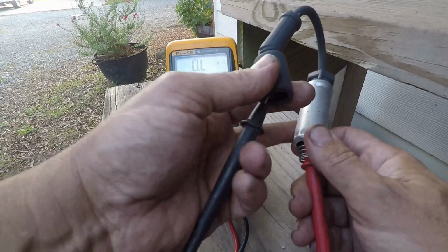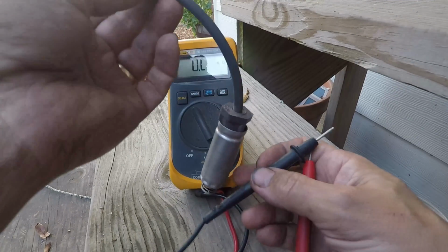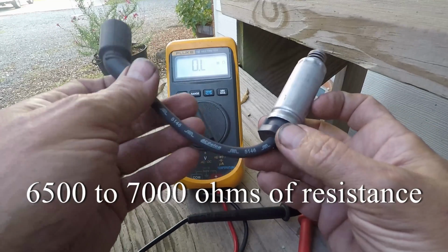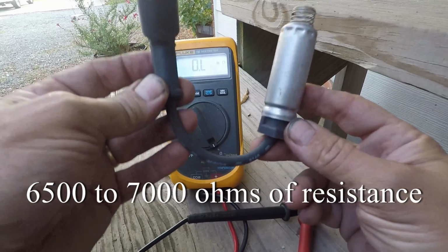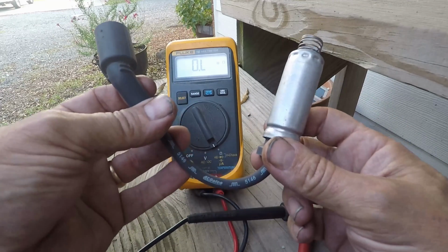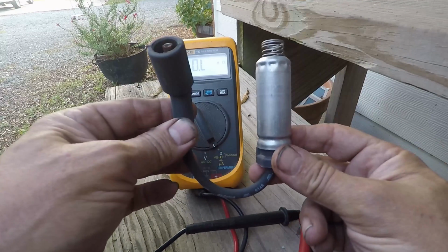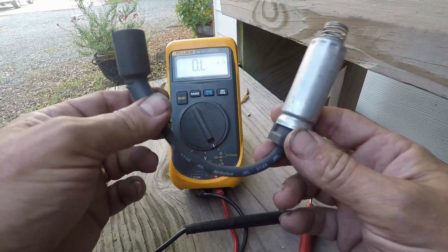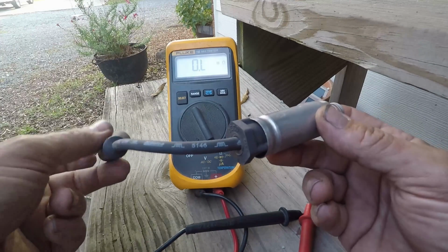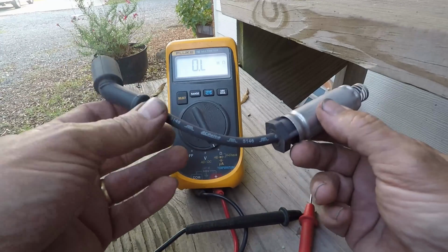A general rule of thumb for a foot of wire, you should have roughly 6 to 7 thousandths of, dang it, I can't talk. 6 or 7 thousandths resistance of ohms, okay, per foot of wire. Well, this ain't quite a foot. That's why we have more than 6 or 7,000. We're up to right around 7,600. But that's how you check the wire.